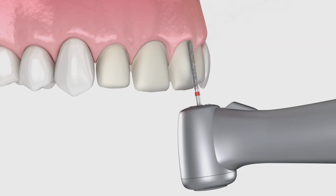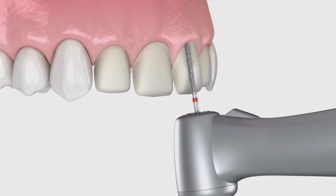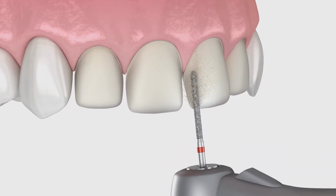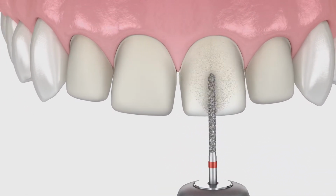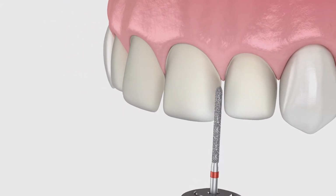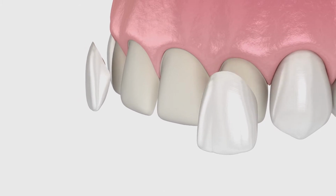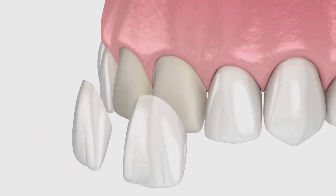Some of the options that are out there are, for example, a veneer. Maybe the tooth needs an entire new face in order to give it a beautiful appearance, where maybe the structure's okay, but it just is turned a little, or it's off color, or maybe it's misshapen. Veneers can be a great option for one or multiple teeth that have this issue.